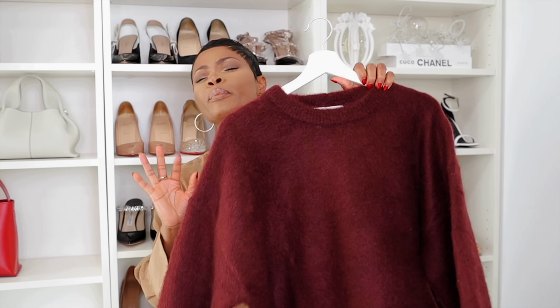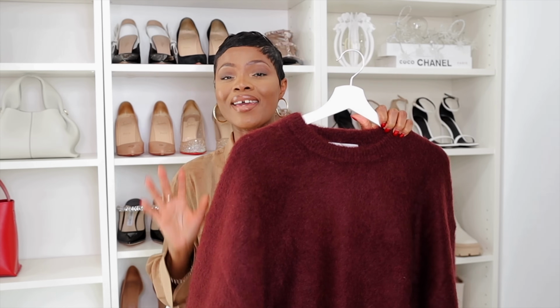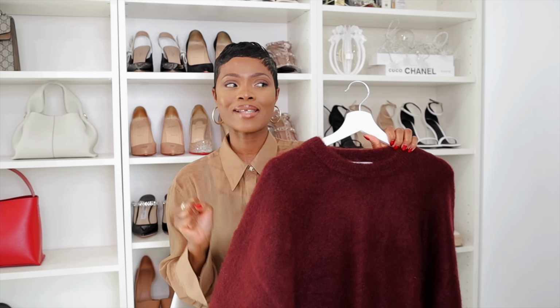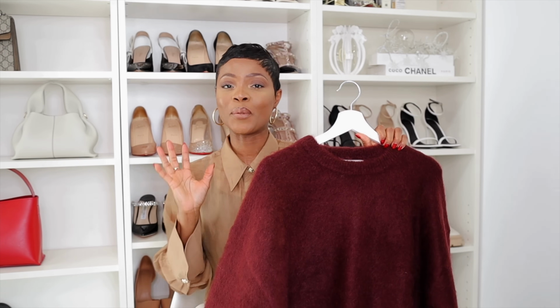If you're looking for the perfect autumn winter piece, let me introduce you to this beautiful jumper in mohair and in rich burgundy. Yes, I decided I needed this burgundy jumper in my life, though it is mohair. We'll talk about that in a moment. Let me quickly jump into the details.